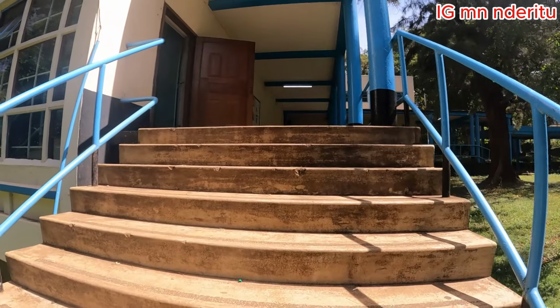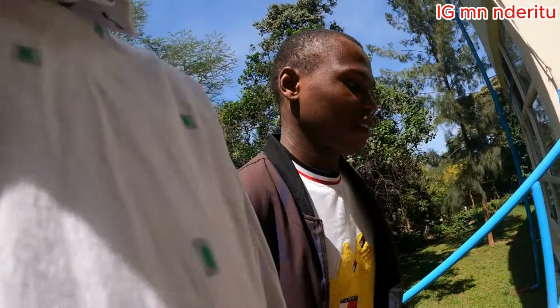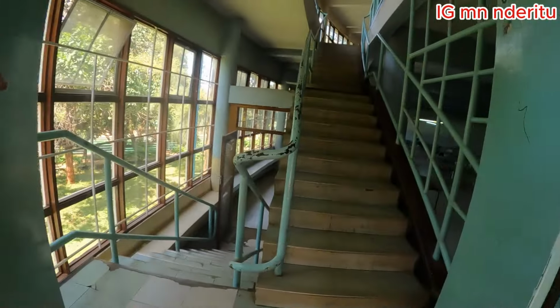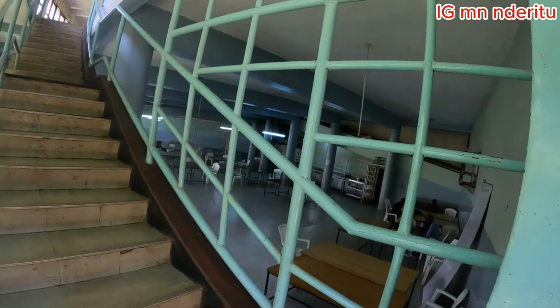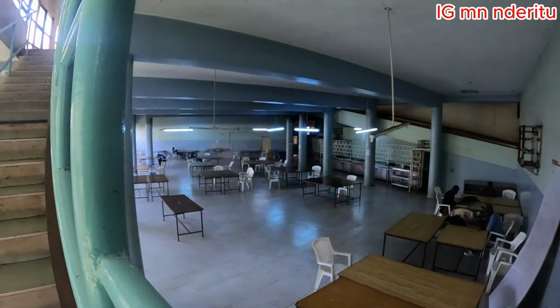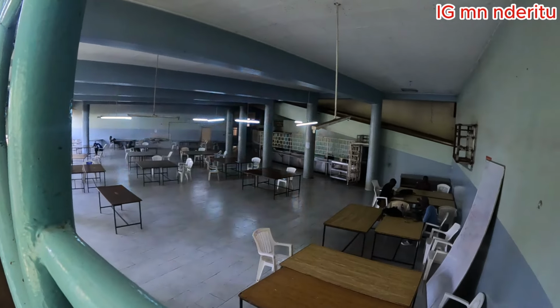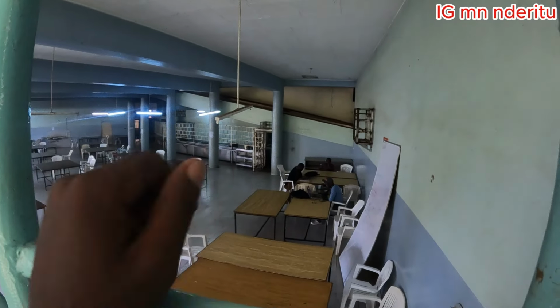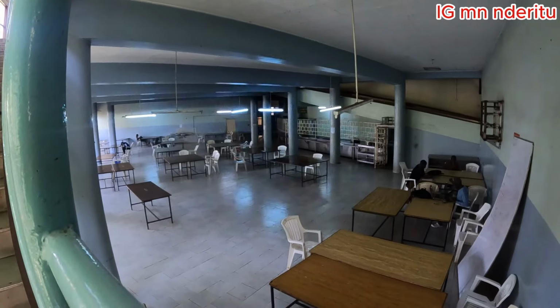So we are heading to the mess itself. We will see the difference between a mess and a club. Oh, wait, this is our mess right here. Wow, the mess. It's quite big. It's a big one, guys. Right, so you are being served over there? Yeah, we normally get served there. Do they serve on weekends? Anytime, guys, you can come here and be served.